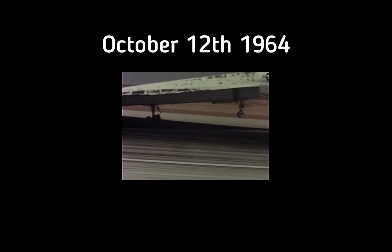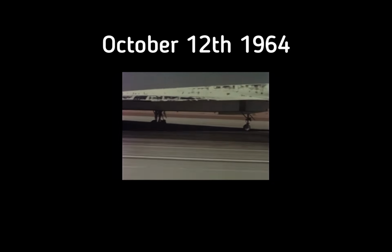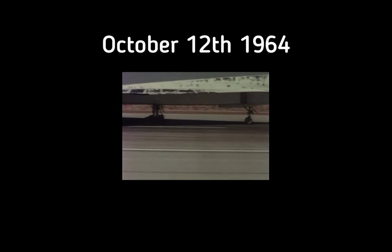Inexperience with the fabrication and quality control of this new material led to weaknesses, resulting in honeycomb panel failures during supersonic flight. As a result, a Mach 2.5 speed limit was imposed on the aircraft to mitigate the risk of further panel failures.